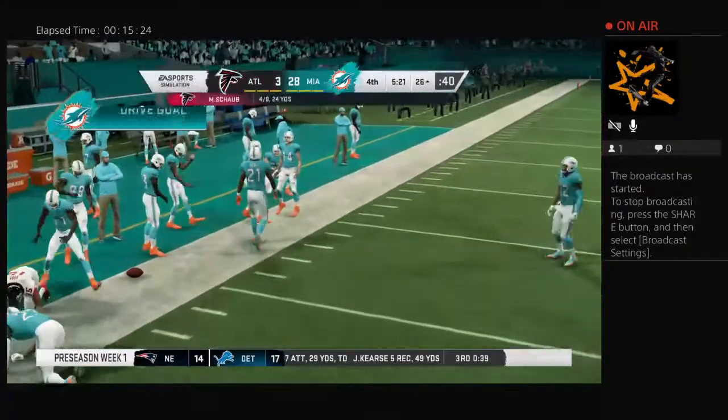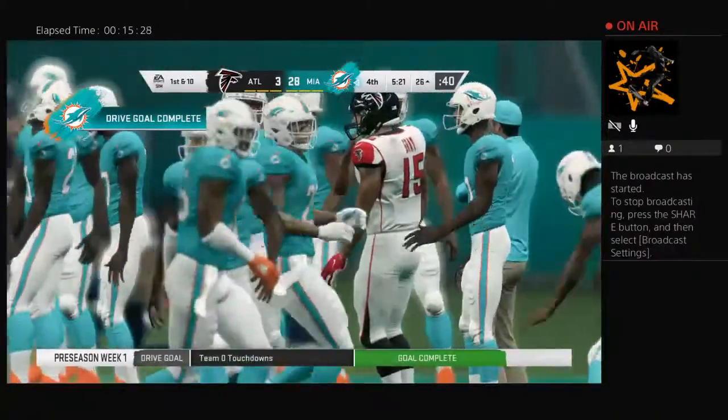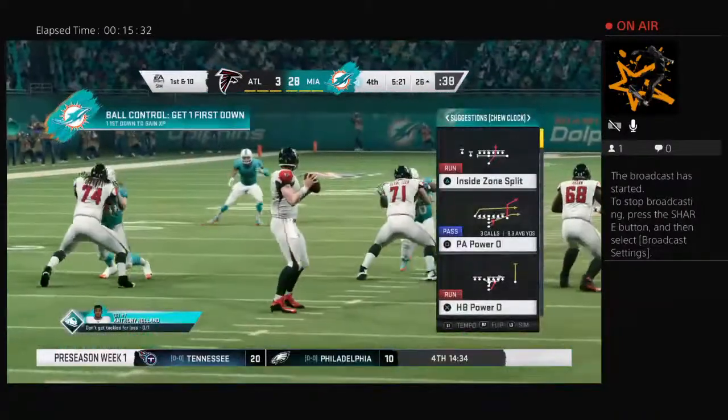Now, fourth down, but this one is going to wind up incomplete. Boy, it looked like he had it and dropped it. And the Dolphins get the football in great field position.